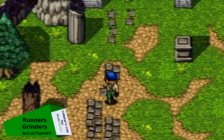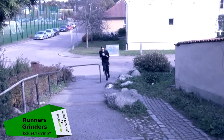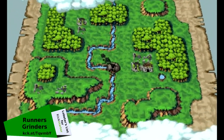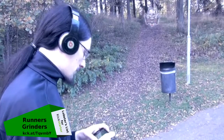Number 5. Runners Grinders from Bitland Heroes combines an exercise app with an action RPG. You play an explorer who has had his airship crash in an unknown land. By jogging in the real world, you can procedurally expand the RPG's overworld. You can later explore the new areas while playing the RPG half of the game.